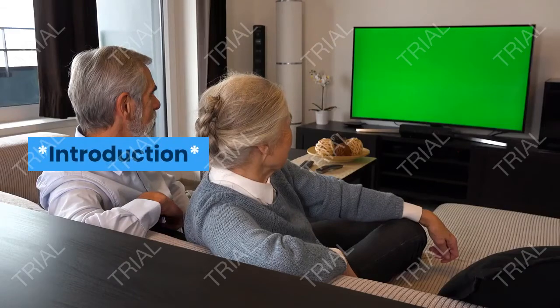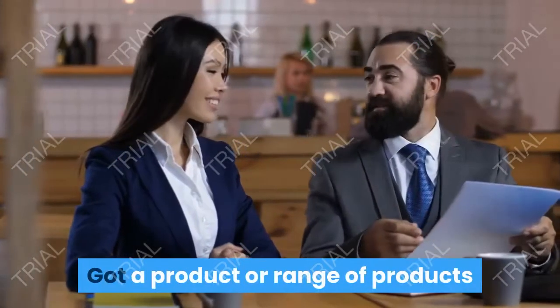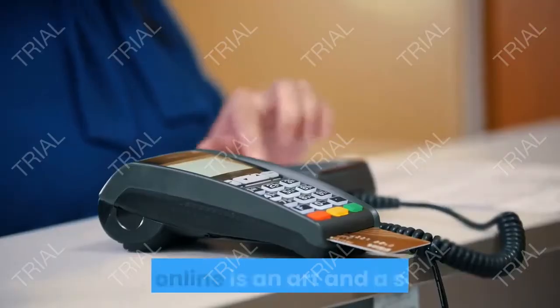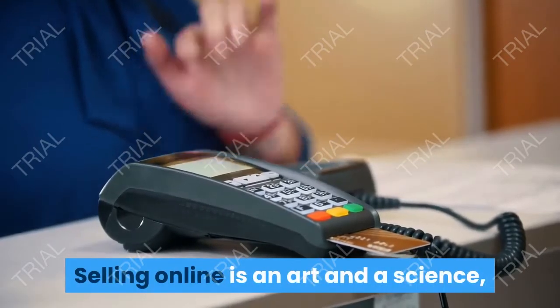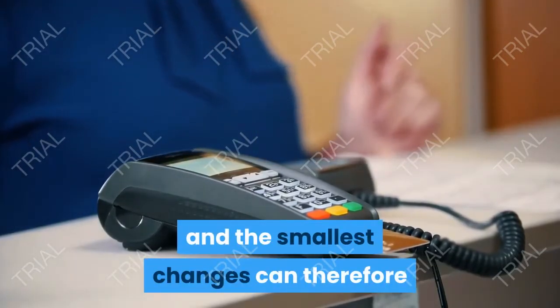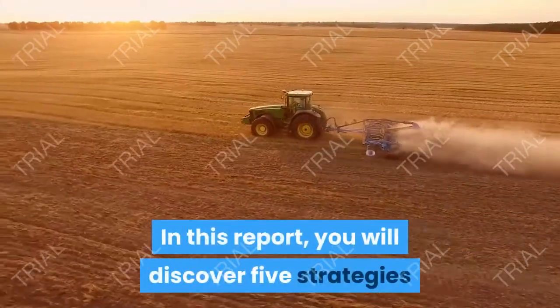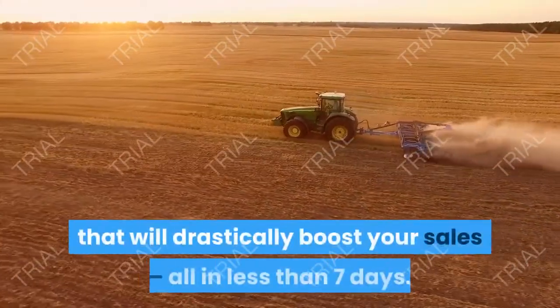Got a product or range of products that aren't selling as fast as you would like them to? Selling online is an art and a science, and the smallest changes can therefore have profound effects on your success. In this report, you will discover 5 strategies that will drastically boost your sales, all in less than 7 days.